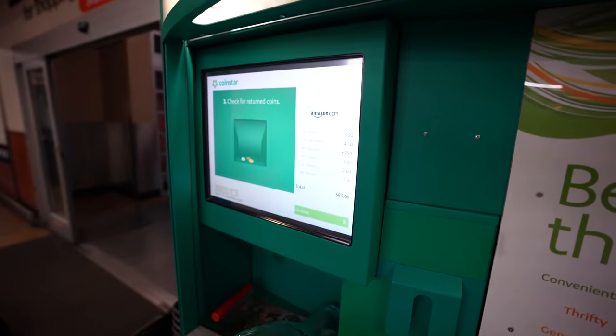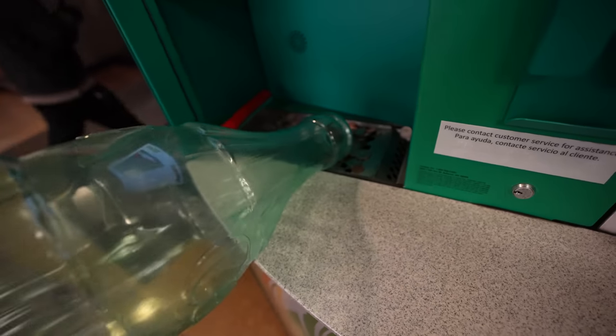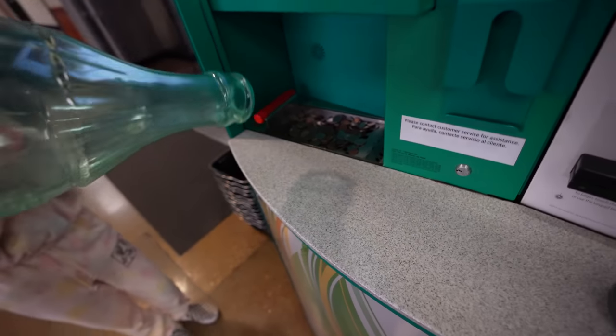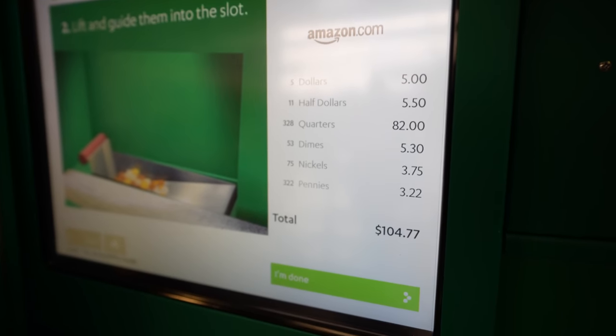Almost to the end. We're at $83 right now. Oh, baby. Here we go. Yes! Look at that. We did it. The final countdown. We're at $83. How much do we have? The final stretch.